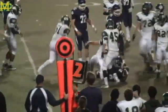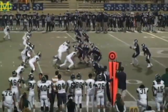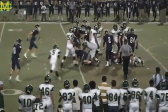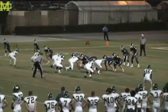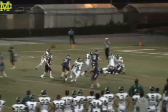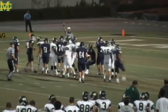Shotgun, it's the draw play right up the middle, and oh, what a big hit by Morrow. Shotgun for the Cubs. It's a QB keeper, but oh, Quinn comes up with the stick. Cubs in shotgun. It's the draw play, but the Mustangs are right there. That is Justice Tavai.